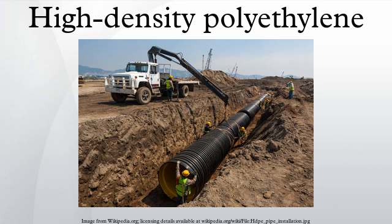HDPE is also used for cell liners in Subtitle D sanitary landfills, wherein large sheets of HDPE are either extrusion or wedge welded to form a homogeneous chemical-resistant barrier, with the intention of preventing the pollution of soil and groundwater by the liquid constituents of solid waste.